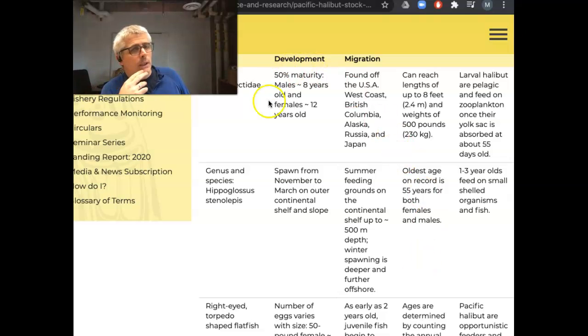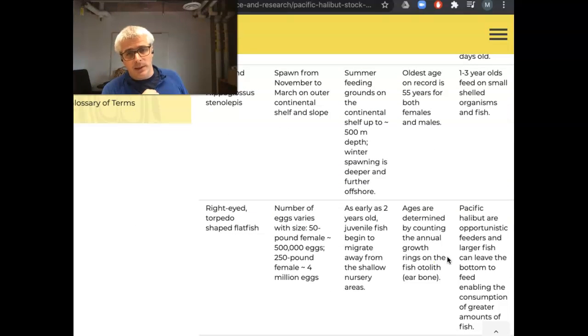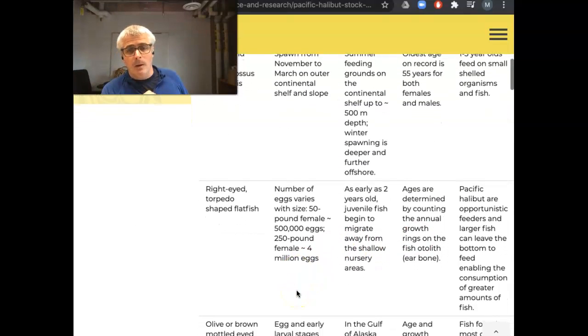The maturity for a fish species is a bit of an issue, with only 50% of your organisms being mature by 12 years old. Adults eat mostly fish. Juveniles feed on small-shelled organisms and fish. You'll see they like octopus as well. They pretty much eat almost anything.